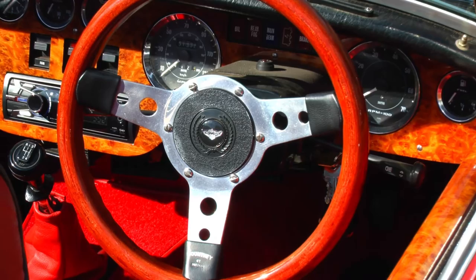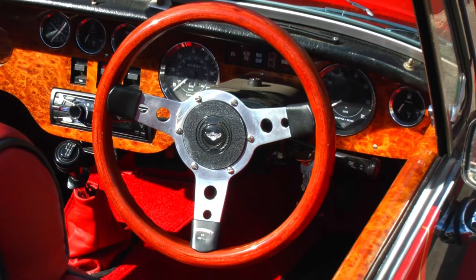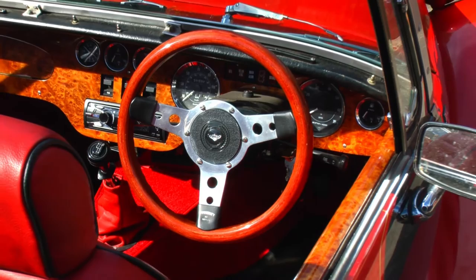I think one of the important things with Panthers is that they are to use. It's not just to put away and just admire from a distance. All Panther owners tend to use them to some extent. I probably do 2,000 to 3,000 miles a year on average in my car. If I've got the excuse where the weather's nice, I'll take it out.